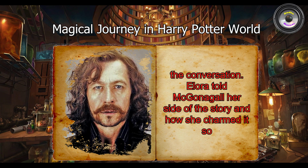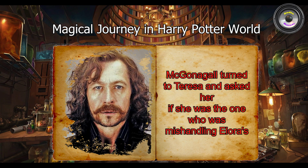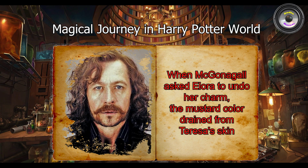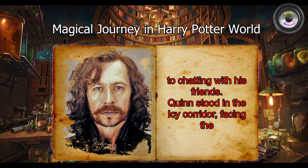Elora told McGonagall her side of the story and how she charmed it so that she could know who was messing with her trunk. McGonagall turned to Teresa and asked her if she was the one who was mishandling Elora's cousin. Teresa buckled under the pressing glare from McGonagall and confessed. When McGonagall asked Elora to undo her charm, the mustard color drained from Teresa's skin with a twitch of Quinn's finger. Task completed, thought Quinn before returning to chatting with his friends.